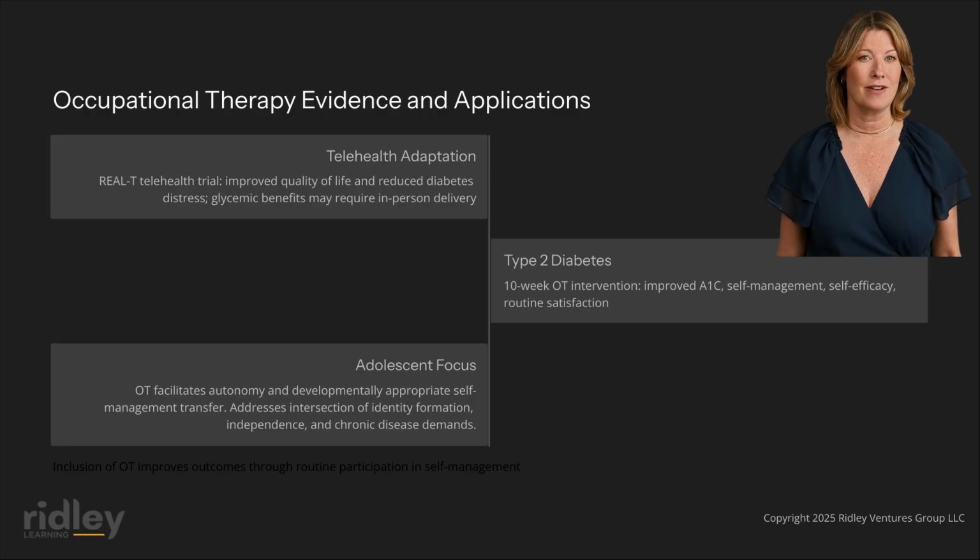A subsequent trial evaluated telehealth delivery of occupational therapy, called REAL-T, among 209 young adults with type 1 diabetes. While glycemic outcomes did not improve with telehealth occupational therapy, participants demonstrated improved diabetes-related quality of life with a least squares mean of 0.67 and p-value of 0.045, and reduced diabetes distress with a least squares mean of negative 0.36 and p-value of 0.01. These findings suggest that occupational therapy may be particularly beneficial for addressing psychosocial outcomes in young adults, even when delivered remotely, though in-person delivery may be needed to achieve glycemic benefits.